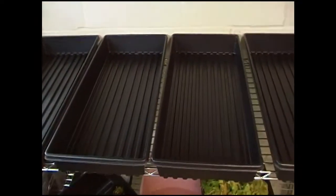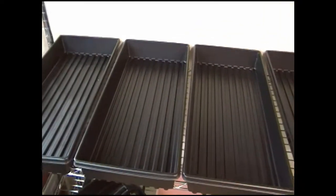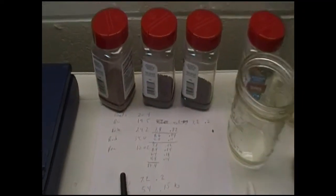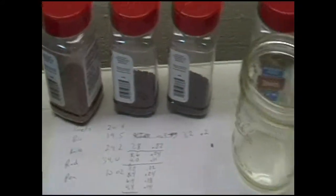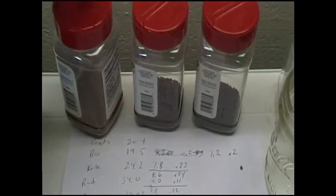I've got 4 trays laid out. I still need to get soil in those. I think that'll be the last task of the evening, is to get soil in those so that they're prepped for planting of microgreens this week. And Samantha weighed out all of the seed for this week's microgreens. So we've got that all ready to go.